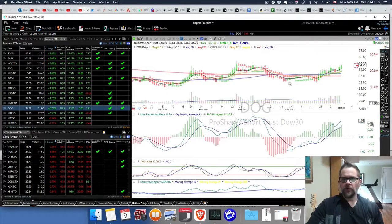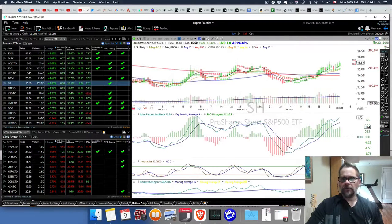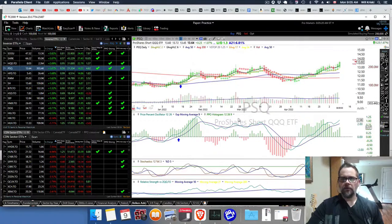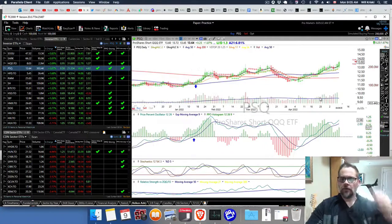So you have DOG, which is the inverse of the Dow Jones. You have SH, inverse of the S&P. So that's obviously looking good. And of course, you want to get in at the proper time, like right here when it crossed the 50, and after this little pullback. There was a little bit of a pullback a couple of days ago. And the last one is the NASDAQ, same short. And there's multiple 2x and 3x leveraged ETFs as well.